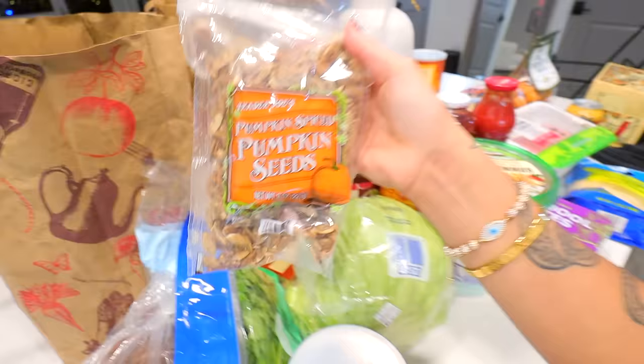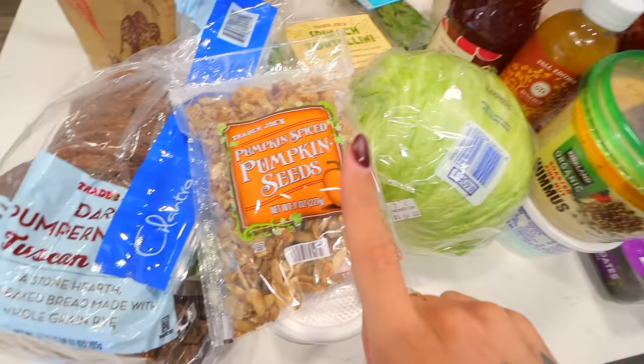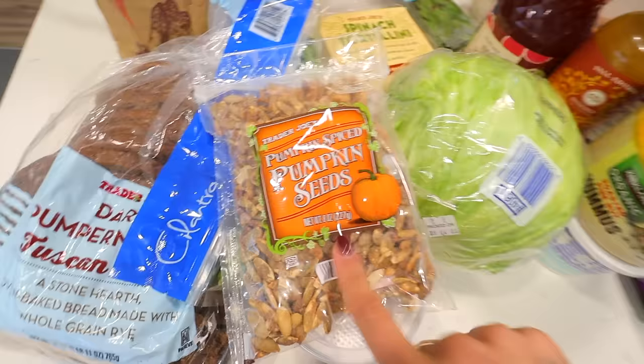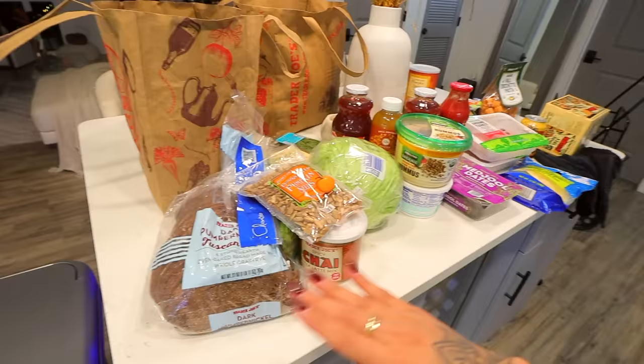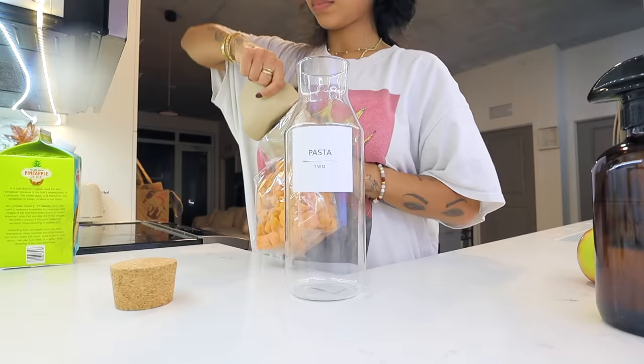And lastly, the best snack in the world. If I was gonna get something sweet, it had to be this. These are the pumpkin seeds. They're so good. I live by them. I will recommend these to anybody. Like, I ate this whole bag on a road trip and it was horrible. So these are the last things that I gotta put away. And then I just gotta do the dishes.